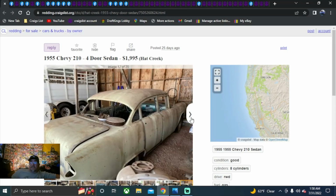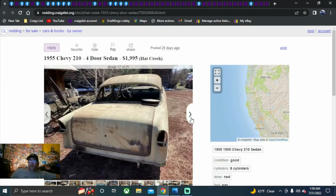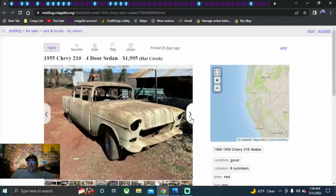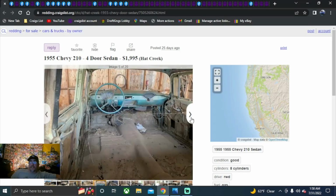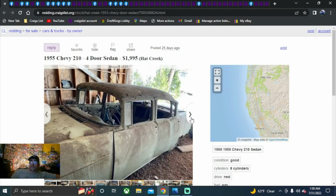Looks like it's been sitting in that barn for a long time. But what a cool start for a drag car. I'm going to go 4-door to 2-door conversion. Build a gasser. Boom. That looks like a pretty darn good deal.